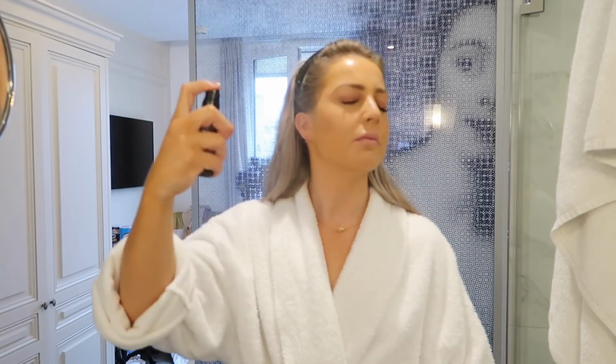Voila, I'm just kidding. We need to put lipstick on, so I'm going to get that. But before I do, I'm just going to use a setting spray. I always use the Benefit one, the All-Nighter, but I've run out, so this is called CYO Fixing Spray. Anything that I've got on me, I'll just use.